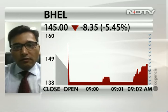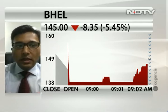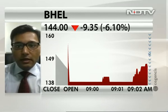But from a short-term perspective, the charts for BHEL are weak. We have seen some short positions getting built up in BHEL in the last couple of trading sessions. So we are expecting that BHEL will continue to trade with a negative bias. On the lower side, if it breaks 148 levels, then 140 to 134 will be the next target in BHEL. So I won't advise making a long position in BHEL at current levels.